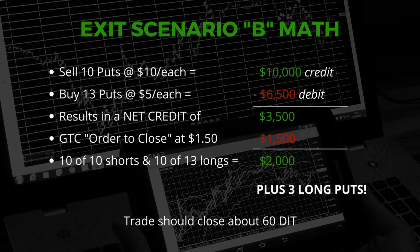The long puts, if they expire worthless, they expire worthless. You still get the $2,000. There is no risk to these long puts. You now have a very effective insurance policy against a correction. And you can hold these all the way until about the expiration if you wanted. I usually sell off a couple of these and only hold 1 or 2.